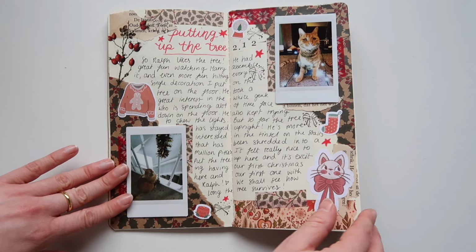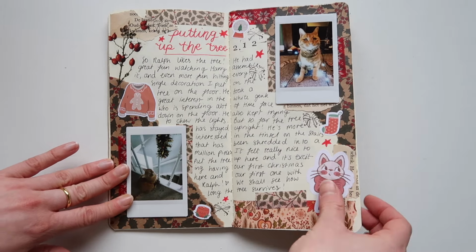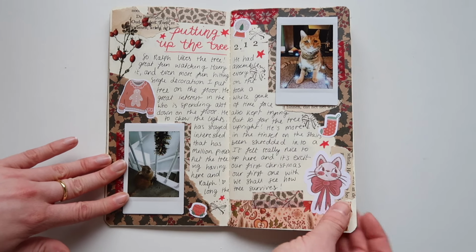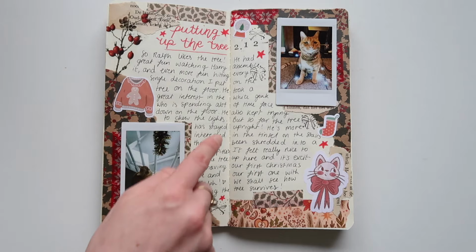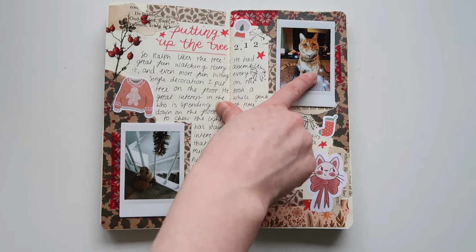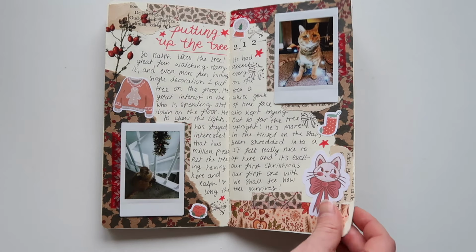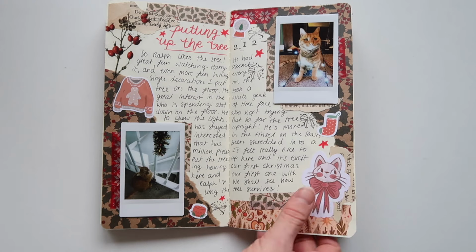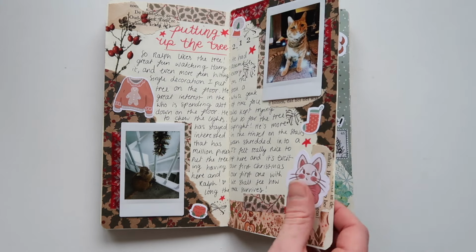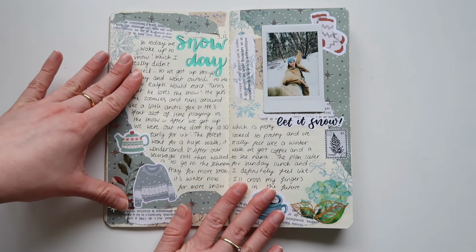Then I started to journal about Christmas and I had a bunch of Christmas stickers to use up from the previous year, so I figured I may as well do a lot of journaling about Christmas. And it was also our first Christmas with our cat Ralph, so I wanted to add some photos to kind of remember that. So this one was all about putting up the Christmas tree, and again this is also on my YouTube as a little Christmas vlog too.